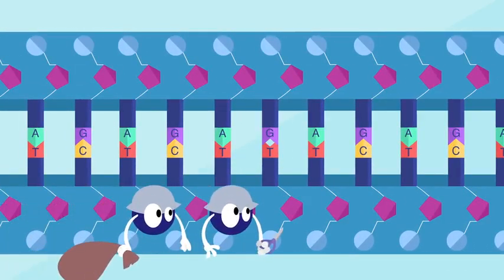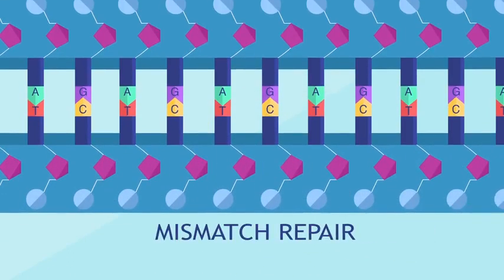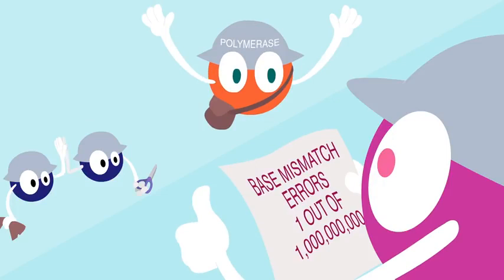If they find a mismatch, they cut out the incorrect nucleotide and replace it. This is called mismatch repair. Together, these two systems reduce the number of base mismatch errors to about 1 in 1 billion.